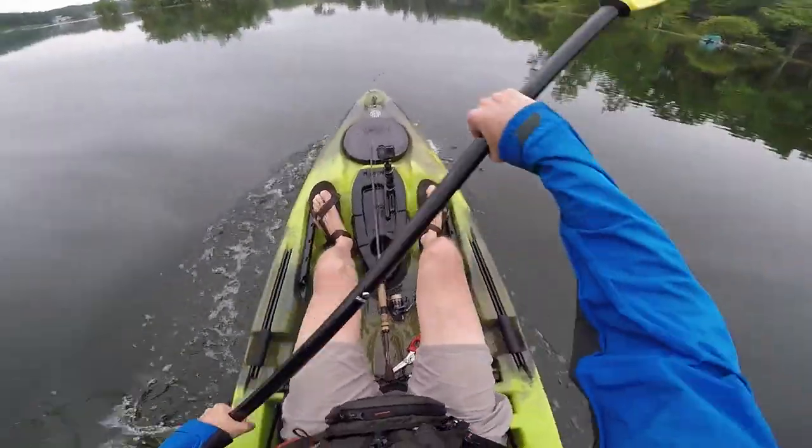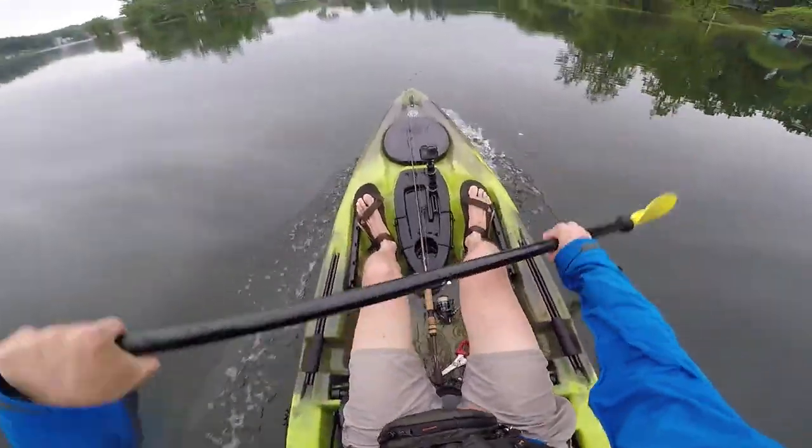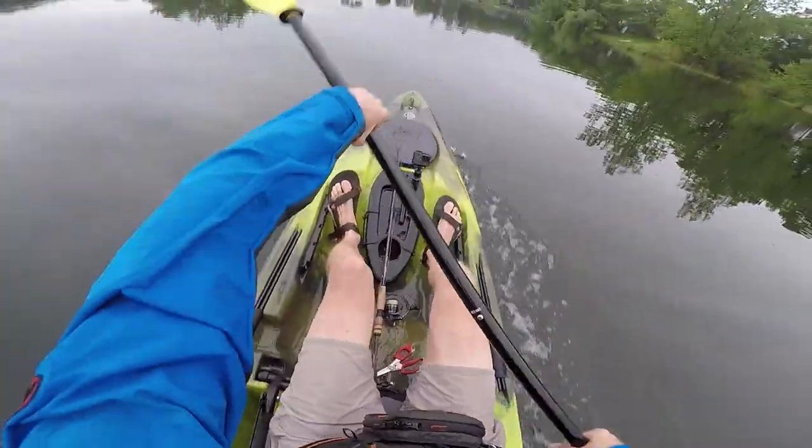Throwing Ned rigs never gets old. Catching big old largemouth bass, it is always a blast. Okay, folks, that's gonna do it for today's Minimalist Fishing Challenge. I need to get back before it starts downpouring again. Anyways, today was a great day.